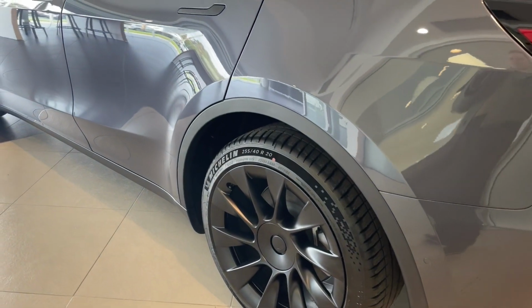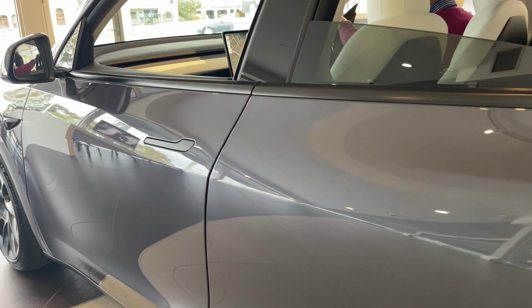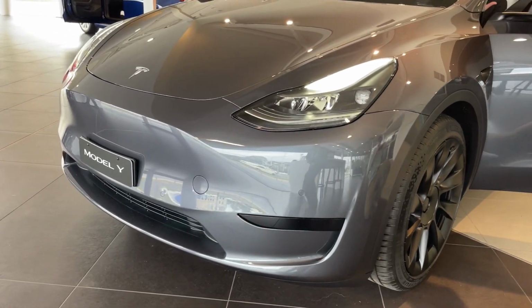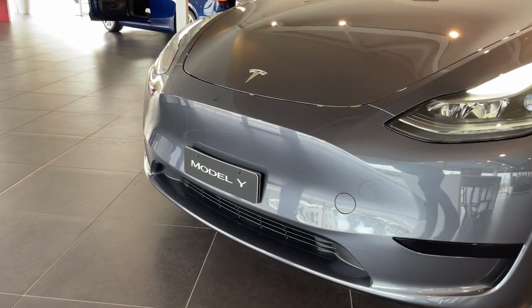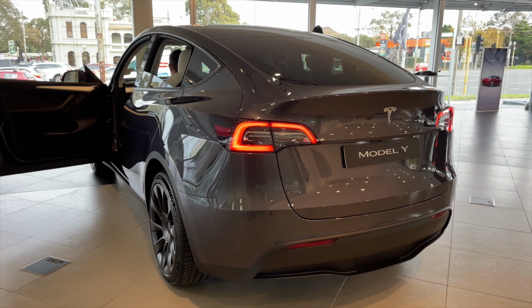It's interesting, Paige walked in, firstly noticed that she felt it was a really big car, like it seemed like our Mazda. And to me, it kind of felt like I was just looking at a Model 3 until you compare it to the Model 3, and then you realize it is a bigger car. But at first glance, it doesn't look like a big car to me. It just looks like a Model 3 that's kind of been heightened and stretched in certain ways.